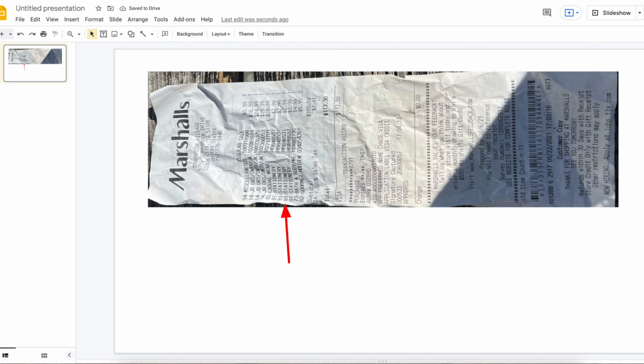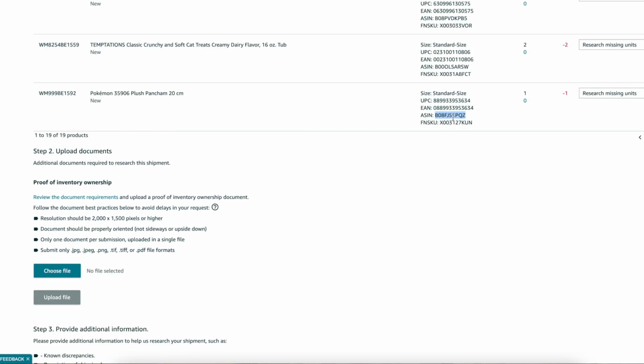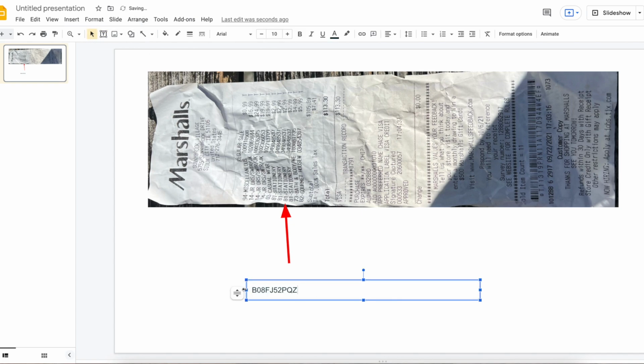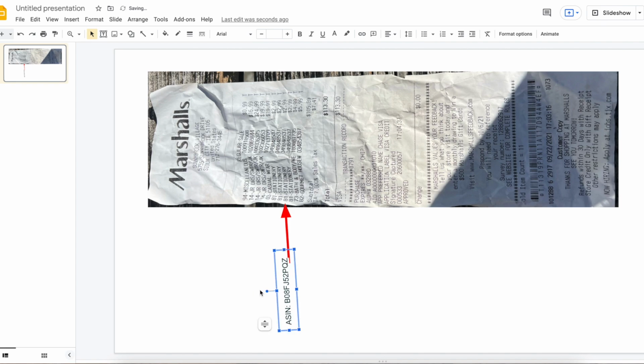Now I'm going to go back to my shipment. Copy the ASIN for them. Again, this is not the correct one. That receipt doesn't go with that. This is just for video. Yours would match, obviously. So copy the ASIN, text tool, insert the ASIN. And then I just continue that on. So I'll do a line plus the ASIN line, whatever's on that receipt.